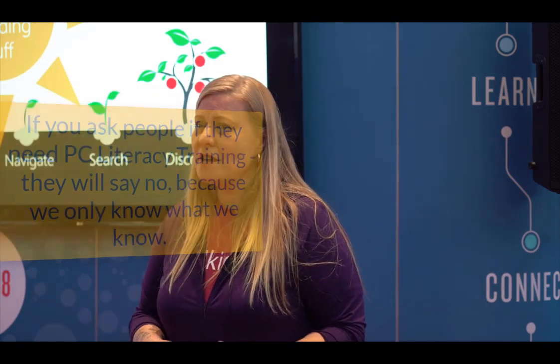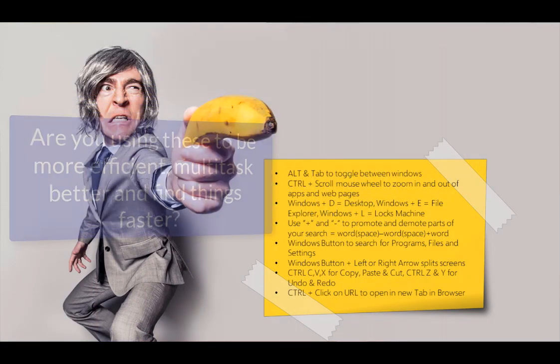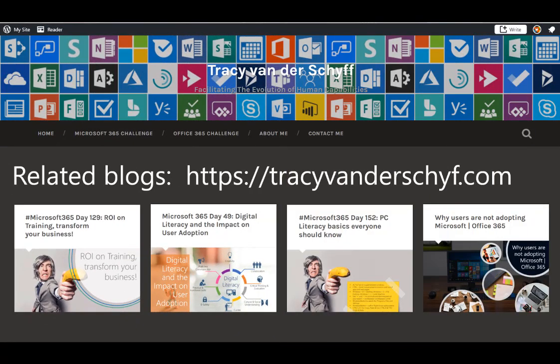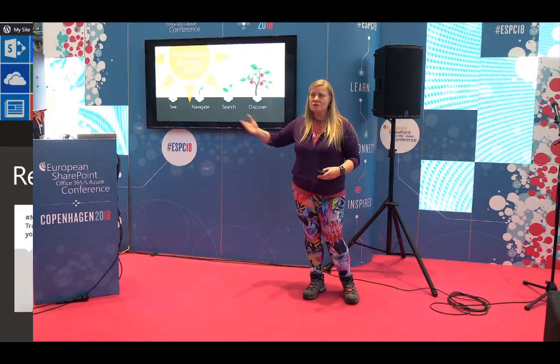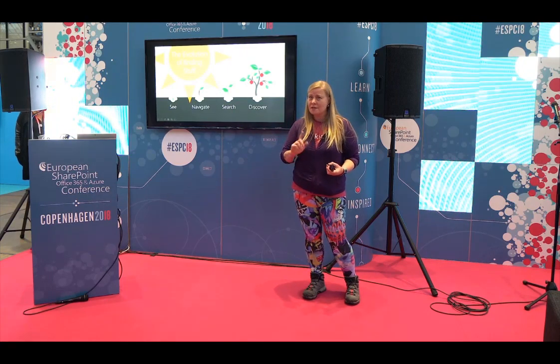They won't ask for something if they don't think it's lacking. Don't think it's only end users that need PC literacy training. Everyone needs it. It's unbelievable how we never ever fix that basis. So if we can just go back and look at these things and say, how do we invest back in our greatest assets, which is our users, then I think we'll win this battle, and we can use all the amazing technologies that we have to help us to get user adoption, but that's not the point.